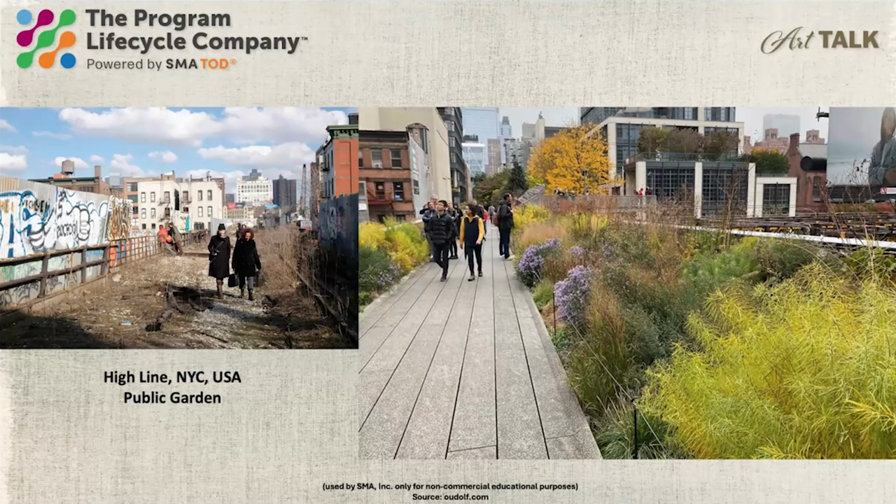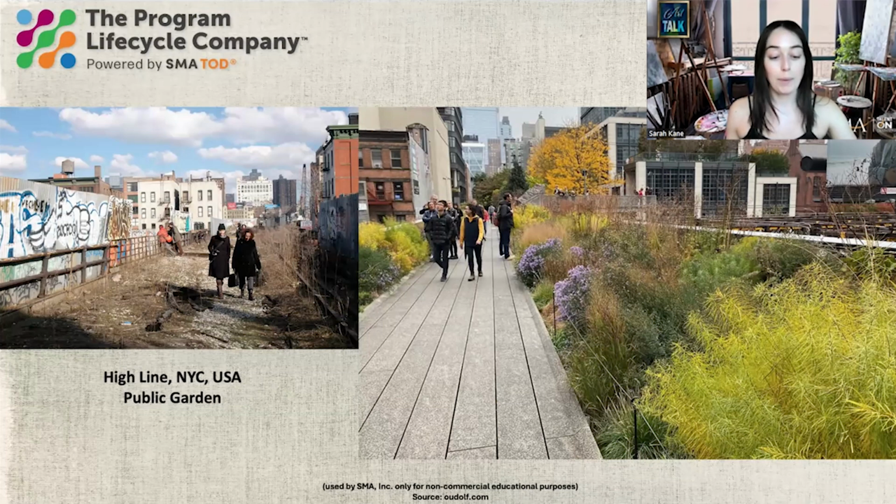The Highline is an urban park and walking path situated on a former New York Central Railroad path on the west side of Manhattan. What was once an abandoned area, as we can see on the left, has been redesigned as a, quote, living system, drawing from multiple disciplines, which include landscape architecture, urban design, and ecology. Repurposing the railway into an urban park began in 2006 and opened in phases during 2009, 2011, and 2014.